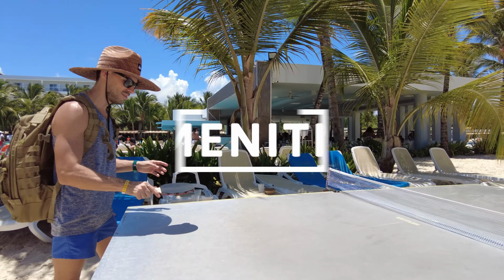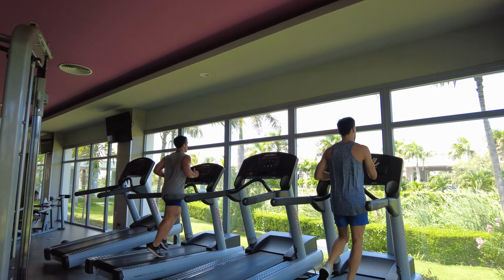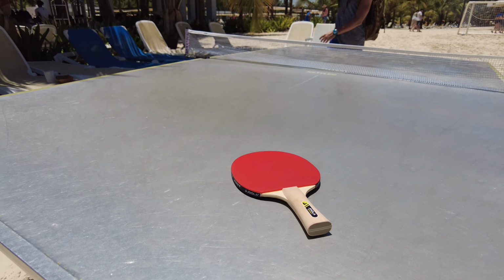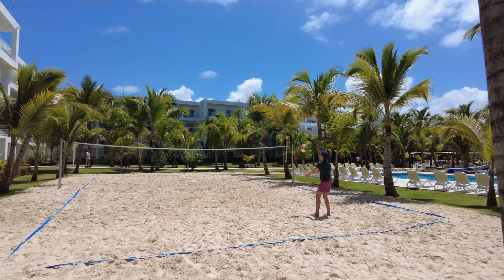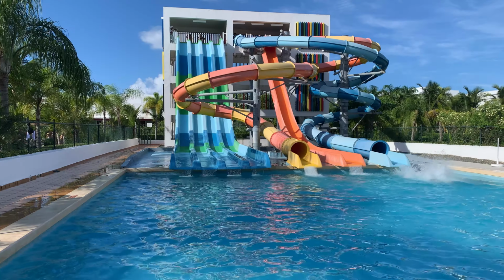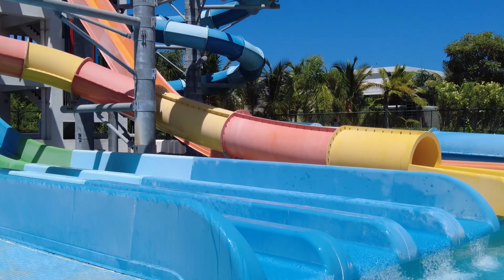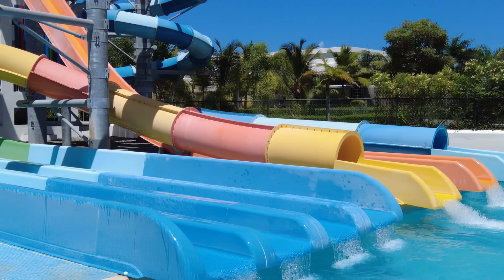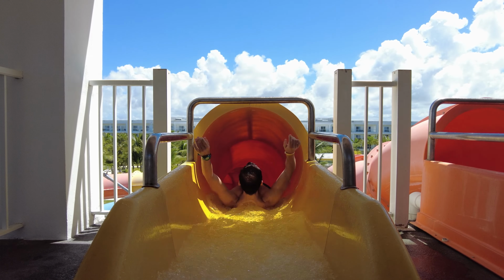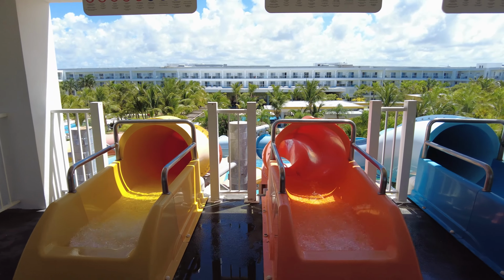When it comes to amenities, the Riu Republica comes out ahead. It has a gym, a ping pong table, 2 beach volleyball courts, and a beach soccer field. The main attraction is the water park. Although it's not very big, it lives up to the expectation of an adults-only resort water park. The slides go from medium to extreme, and we really enjoyed our time there.